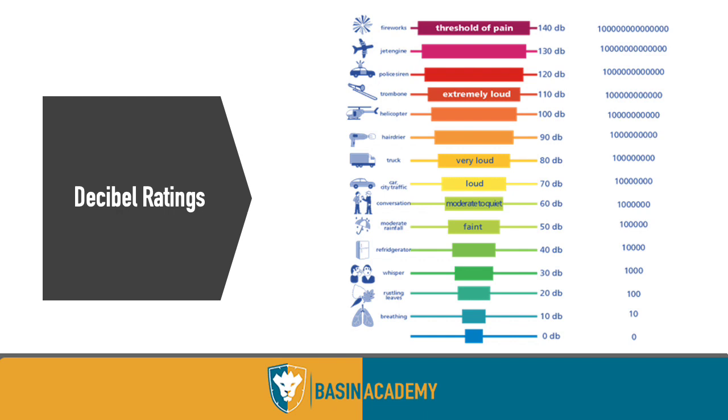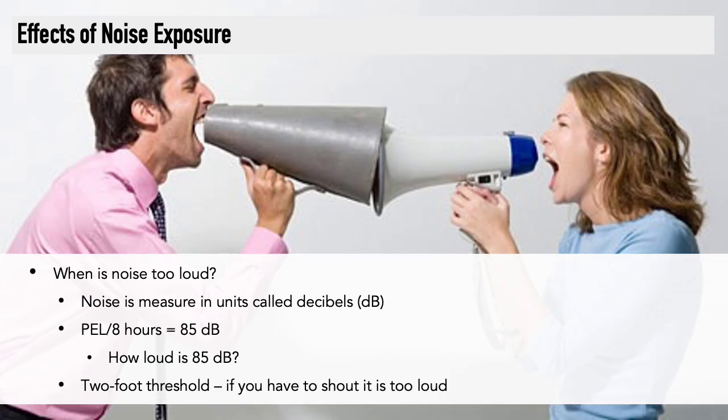But at these 140 levels, once it hits you, those nerves are getting damaged. End of story. The question is how much. Over time, the 2-foot threshold is the way we determine something being, quote, too loud. If you're 2 feet away from someone and you have to shout to be heard, it's potentially causing some damage.